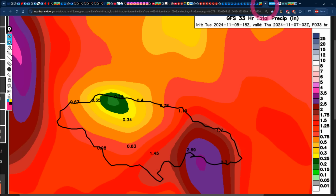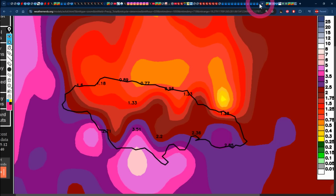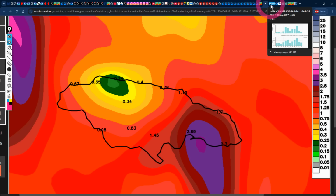That's on the Euro. GFS not so robust at all. Euro has most of the rainfall for the island still to come. GFS showing that most of the rainfall has already fallen, but we're still in for a lot of rainfall, as you can see across sections of St. Thomas, Kingston, St. Andrew, and as we showed you earlier, it might be in an hour from now. So we'll see exactly what unfolds with that.